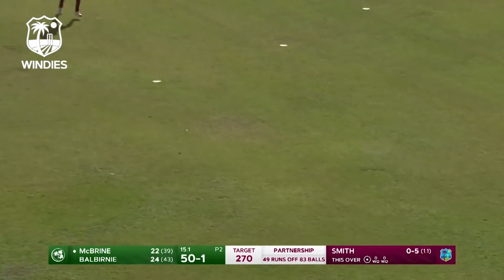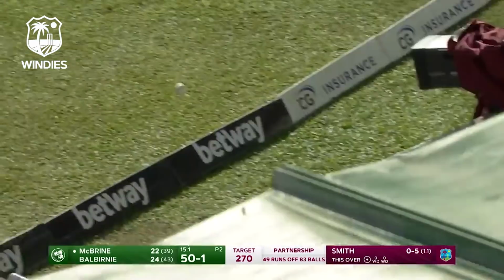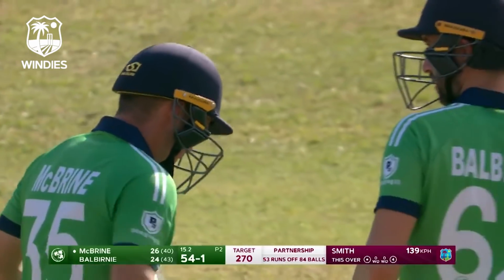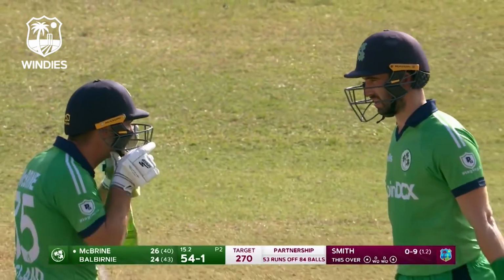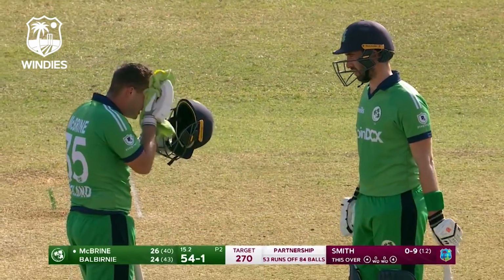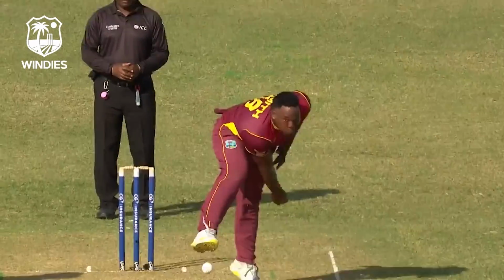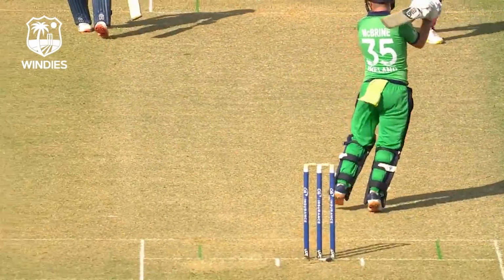McBride on the charge and slaps it down the ground. Well, that's not the kind of treatment O'Dean Smith is used to. That's a wonderful, wonderful shot to bring up the 50 partnership. Yeah, I think McBride just had enough and has decided that he's probably going to target O'Dean Smith. And this was smacked.